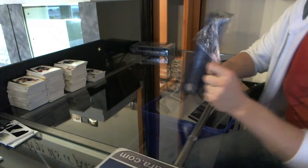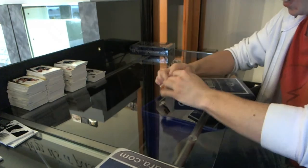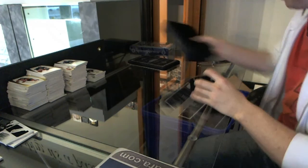Box 5. And you get a shield. And you get a shield. 3 cards, 4 shields, technically, yes. Since the one was a dual.